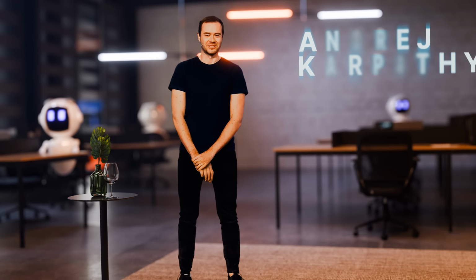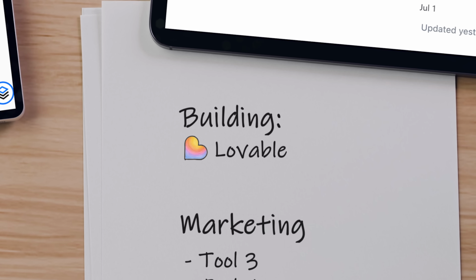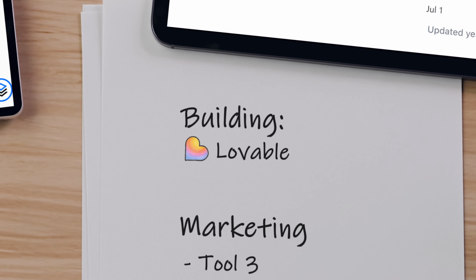Andrej Karpathy, one of the co-founders of OpenAI and former head of AI at Tesla, calls this new concept vibe coding. It's a way to use AI and LLMs to build products by only expressing what you want the application to do and let the AI take care of the rest. One of my absolute favorite tools to do this is called Lovable. With Lovable, I can turn my ideas into websites and functional apps using just natural language. I simply describe what I want and Lovable's AI will start building it right in front of me.